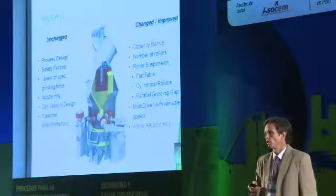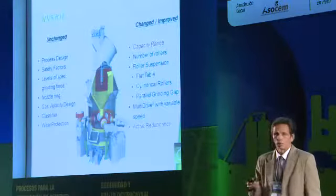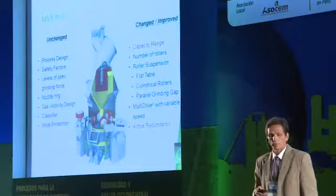So what has changed between, say, the MVR mill and the design of the MPS mill? Basically, the process stays the same inside both mills: the airflow, the grams per meter cube, and the classifier systems. This has remained the same. What we have changed is the capacity range. The MVR mills are specifically designed for high capacity kilns and throughput through the mill.